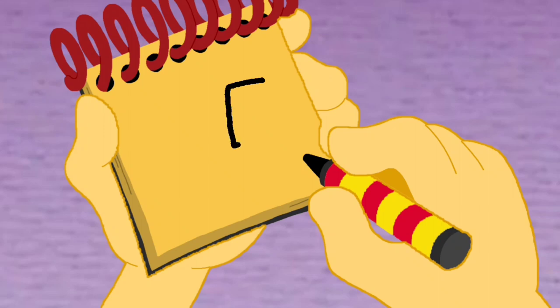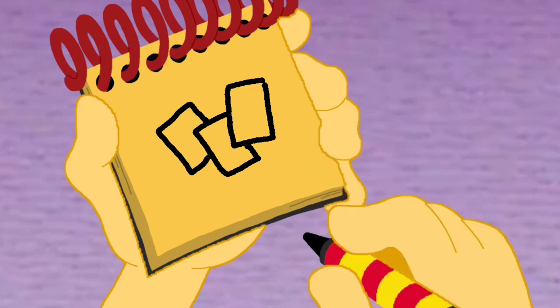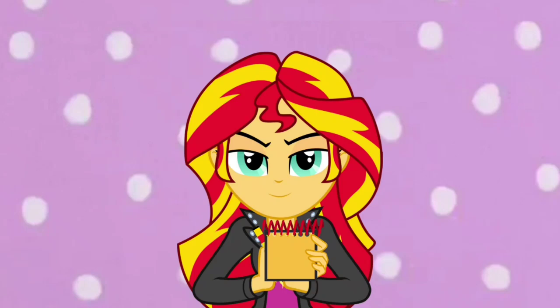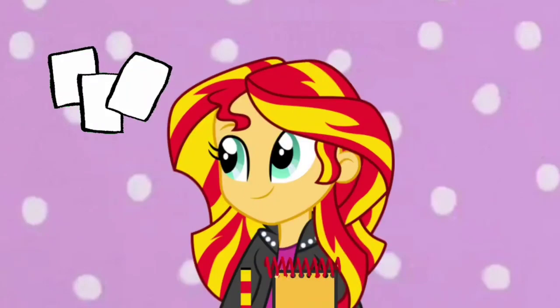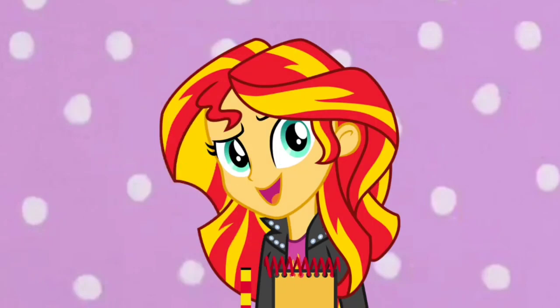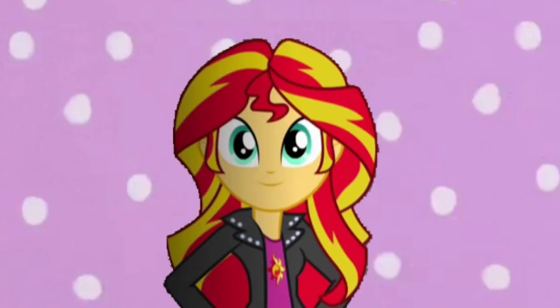Let's start with a rectangle. Then another rectangle behind it. And another. Paper. So what can we put on the front of the big book about us with paper? Oh, maybe. Let's find the other clues and see.